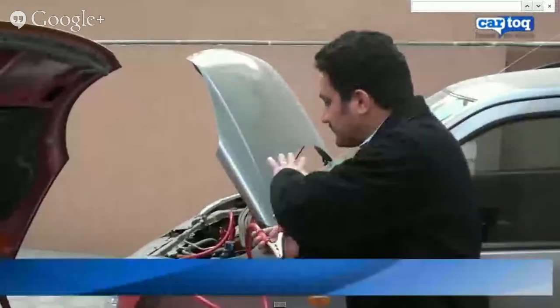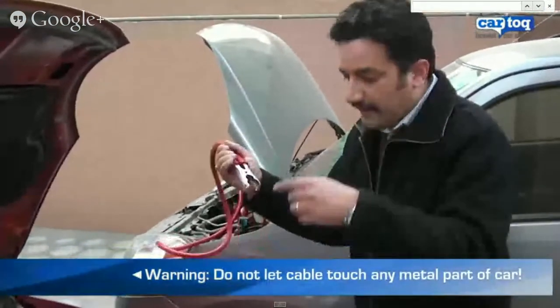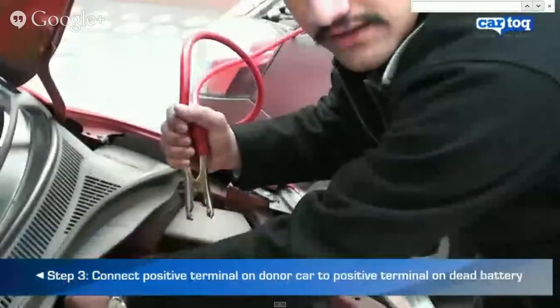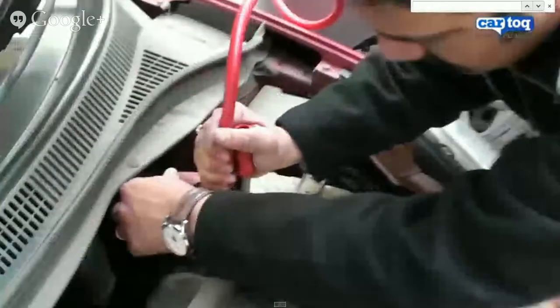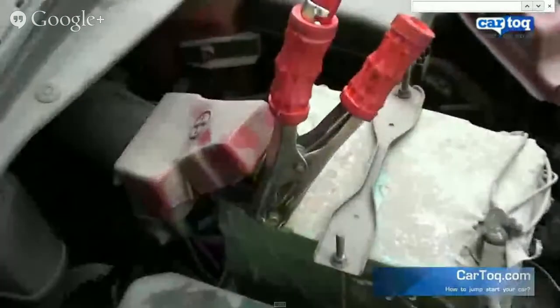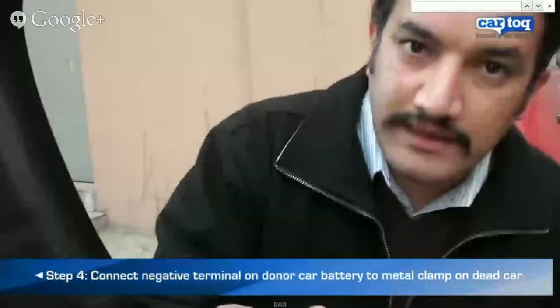Taking care not to touch any metal part on that car, take the other end of the crocodile clip and attach it to the positive terminal on the dead car. Next, clip the black crocodile clip to the negative terminal of the healthy car's battery.